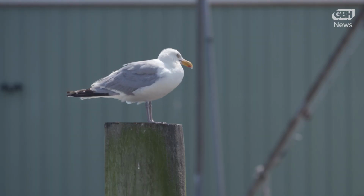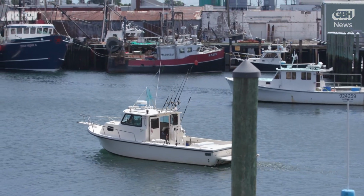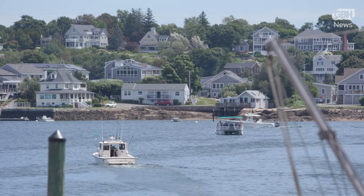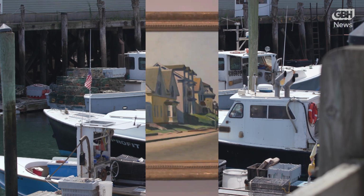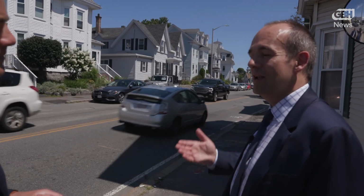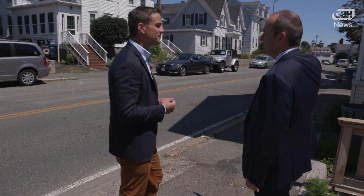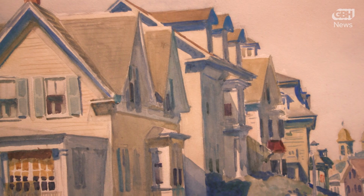The seagulls sail and squawk over Gloucester, a coastal city and historic fishing port on the north shore of Massachusetts. Like the gulls, artists have also long flocked here, including 100 years ago, Edward Hopper. When you think about Edward Hopper and his ultimate goal to paint sunlight on the side of a house, he, in this series of homes, found that opportunity.